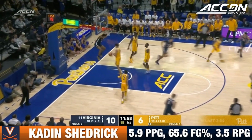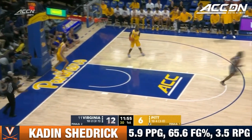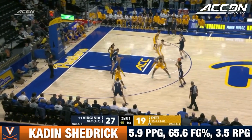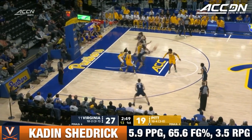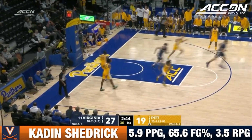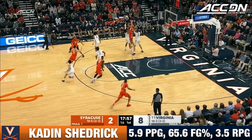Here's Franklin. Nobody picks him up, and he skies and slams. 6-0 Virginia run. Yeah, you got to throw it in there. You got a mismatch. Shedrick kicks it out. Beekman, he knocks it down from 3. Kick the ball out to wide open shooters.